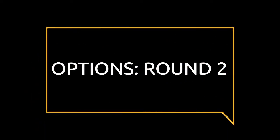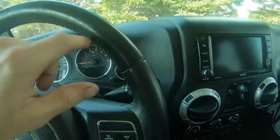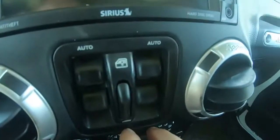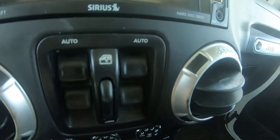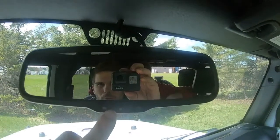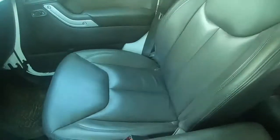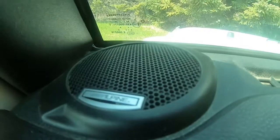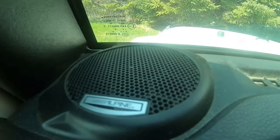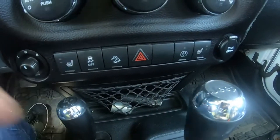That's what it is. Options round 2. Leather wrap steering wheel. Well, this is an option. Automatic window switches. These are options. Automatic mirror, it's an option. And for these great leather seats, option. And Alpine speakers, option. Heated seats, option.